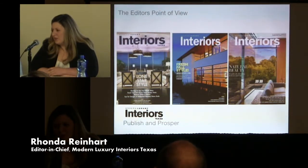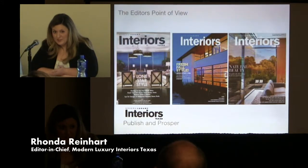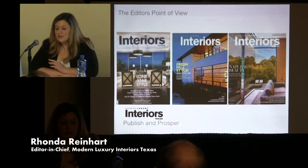We look for a local connection, obviously, because we're a Texas publication. We also look for luxury appeal. It doesn't necessarily mean the project has to be super expensive, but there needs to be some sort of high-end element to it. Maybe it's just the reputation of the homeowner or the designer or something.